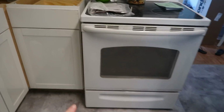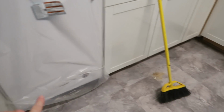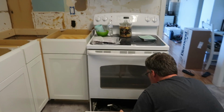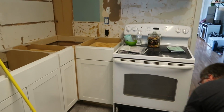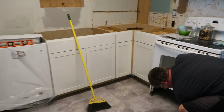But they told us that we could actually move this up. It has things on it, like the dishwasher, so that we can make it taller. So who knew that? I'm not gonna have that as big of a gap as I thought. But I just thought I'd give you a sneak peek.